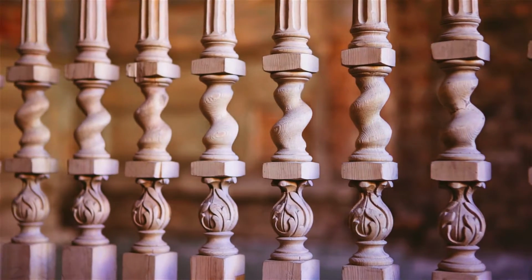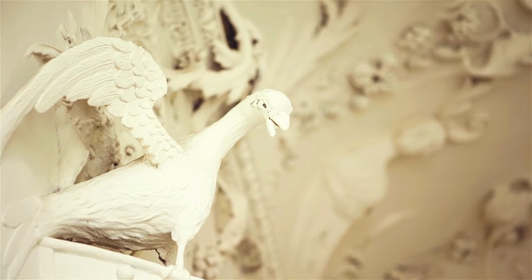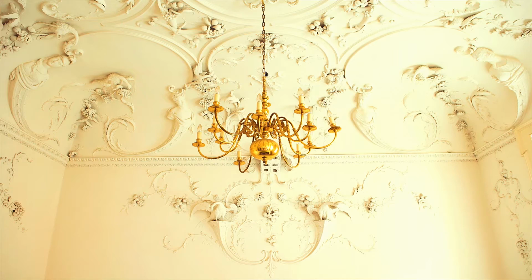Inside, the houses truly come into their own. Dublin's plasterwork is some of the finest to be found.